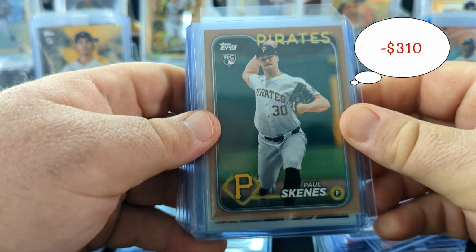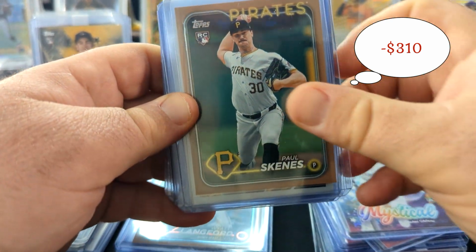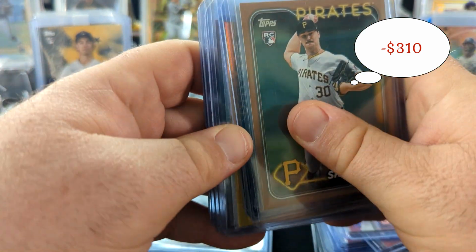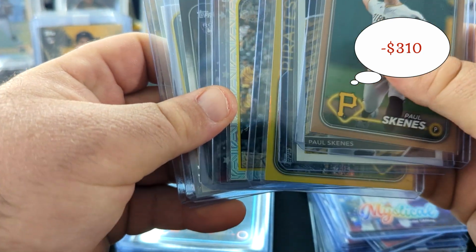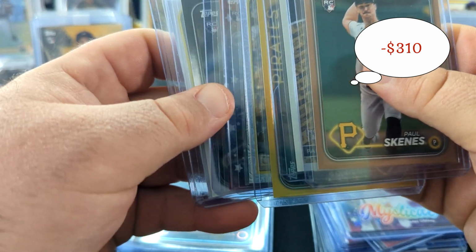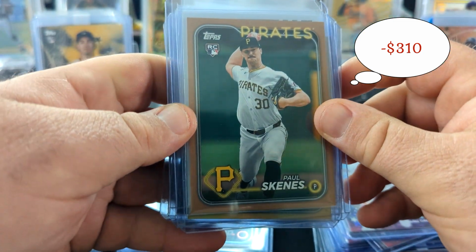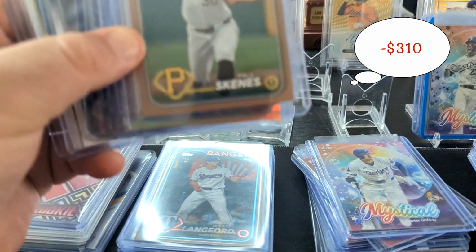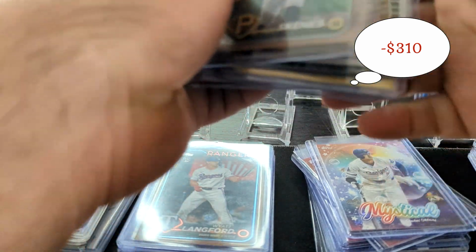Then we have the stack of Skeens. We got the regular gold, the black gold. I'm happy we did. I would have loved this stack to be Jackson Merrill because I'm a Padres guy, and it would have been easier and more cards I could have kept for my PC. But I am not going to complain. We hit Skeens pretty good. There's a lot of Skeens in here. So here we go. Whoa, almost dropped it.